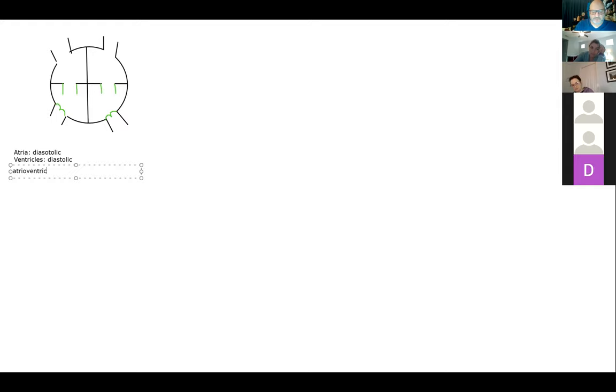Atrioventricular valves are open and the semilunar valves are closed. Excellent. So this is our starting point for our cardiac cycle.